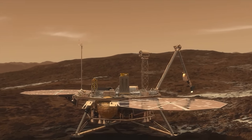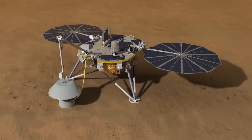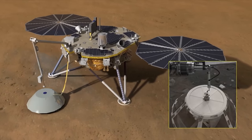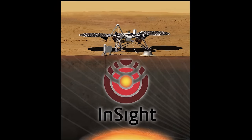We know how to operate the arm. The surface operations are much, much simpler than Phoenix. We're putting two instruments on the surface, and then we're leaving them there with no ground-in-the-loop interaction, repetitive, weekly uplink-downlink sessions. We're just made to do this mission. The InSight mission is a geophysical mission to Mars. It's going to go to Mars and take its vital signs.